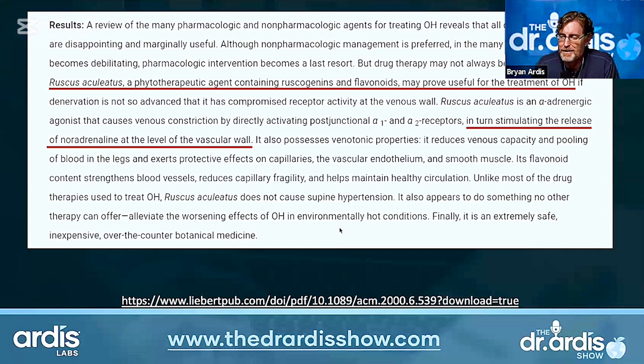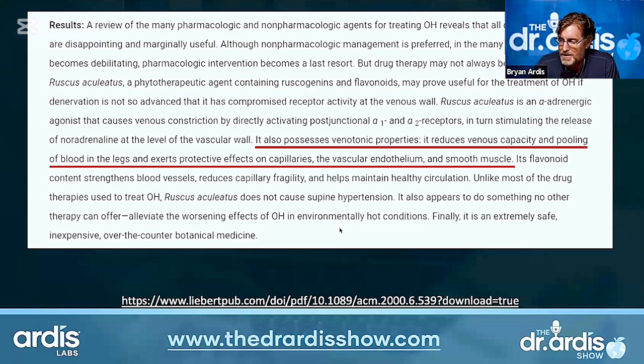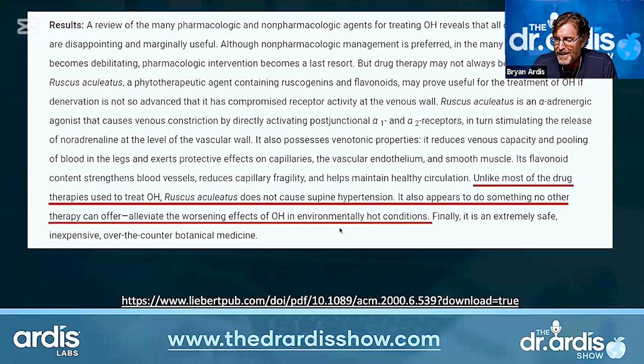In turn, it stimulates the release of noradrenaline at the level of the vascular wall. Butcher's Broom also possesses vein tonifying properties, making the muscles of those veins stronger. It reduces vein capacity. It reduces the blood that's sitting inside those blood vessels. And it reduces the pooling of blood in the legs and exerts protective effects on the capillaries and the vascular endothelium, the inside of your blood vessels, to protect you from plaque and other things, and smooth muscle.